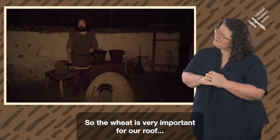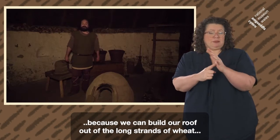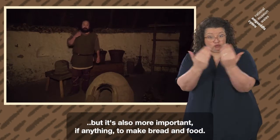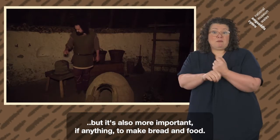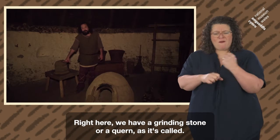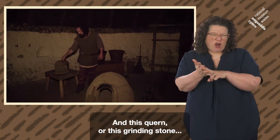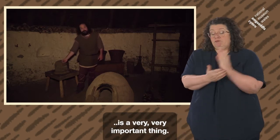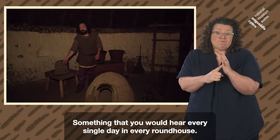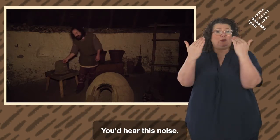So the wheat is very important for our roof, because we can build our roof out of the long strands of wheat. But it's also more important, if anything, to make bread and food. Right here we have a grinding stone, or a quern. And this quern, or this grinding stone, is a very, very important thing. Something that you would hear every single day in every roundhouse. You'd hear this noise.